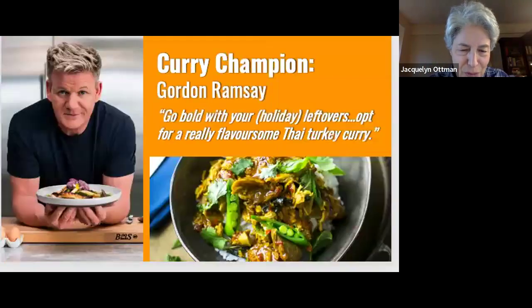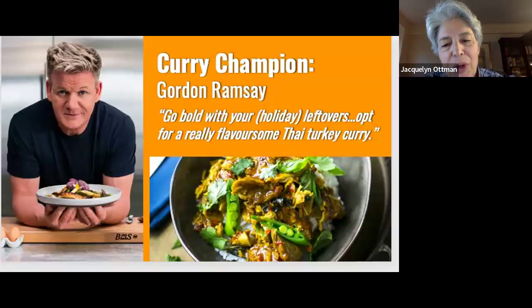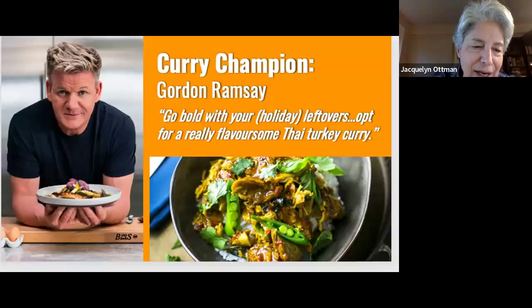Take some advice from UK celebrity chef Gordon Ramsay this year and go bold with your Thanksgiving leftovers. He advises forget soggy sandwiches and instead opt for a really flavorsome Thai turkey curry. He believes it makes for a real contrast to the traditional Boxing Day offering in the UK, bursting with zingy lemongrass, coriander, and chili.